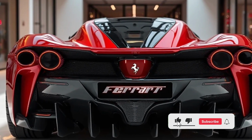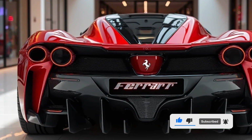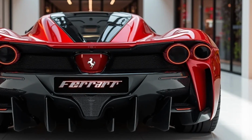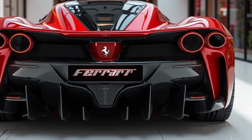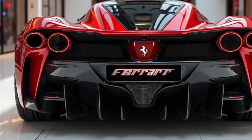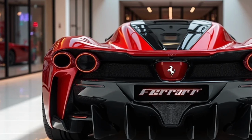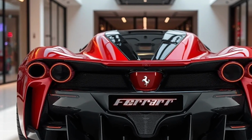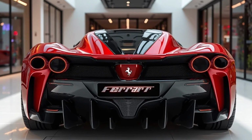Today, we're diving into one of the most anticipated hypercars of the decade, the 2026 Ferrari F80. Ferrari has always stood at the pinnacle of performance, design, and exclusivity, and the F80 is no exception. It's a machine built not just to dominate the track, but to redefine the future of the Ferrari brand. Let's take a deep dive into what makes the F80 an engineering masterpiece.